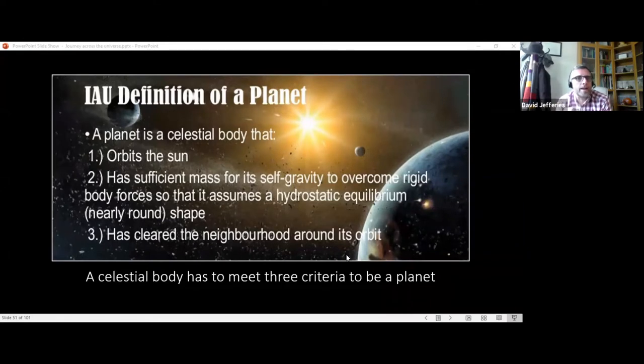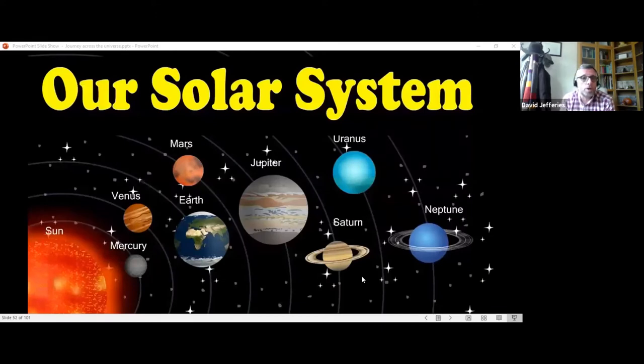And finally, how many planets then are there in the solar system? Well, according to the IAU's definition for a planet above, there are 8 known planets in the solar system. And they are Mercury, Venus, Earth, Mars, Jupiter, Saturn, Uranus, and Neptune.